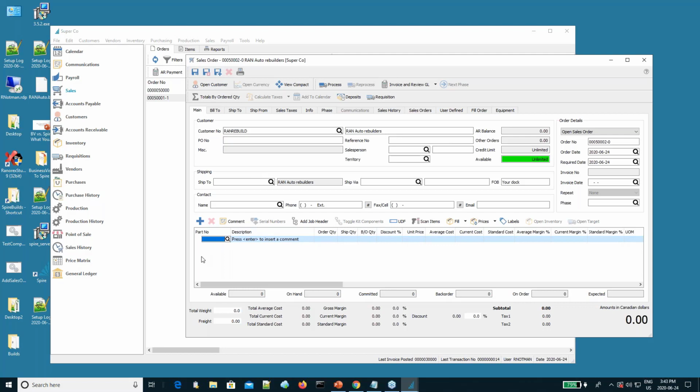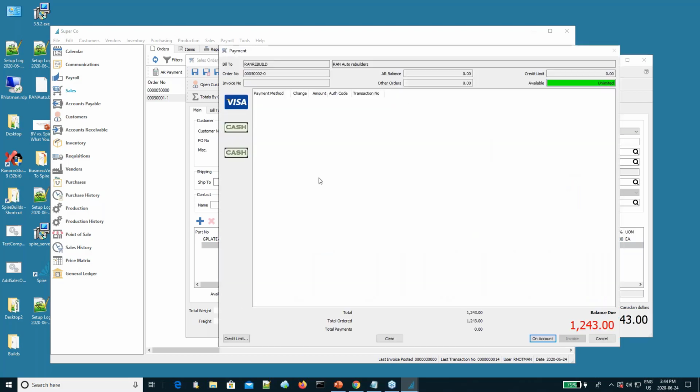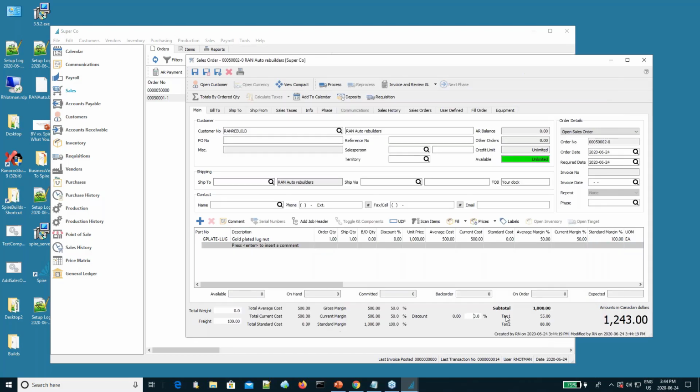And what have I got here? I've got some quantities on these. Whoops. It's the lugs I want to sell. And let's go ahead and invoice. I'm going to need freight. I know that, so let's fix that first. And let's invoice, and let's go to on account.